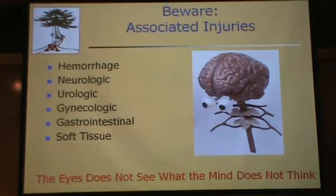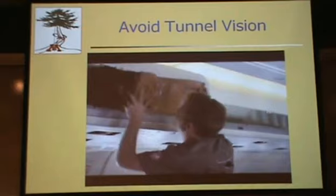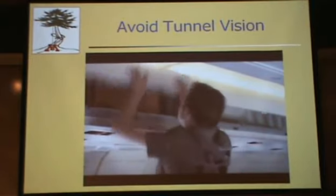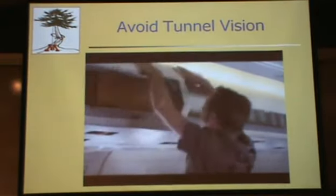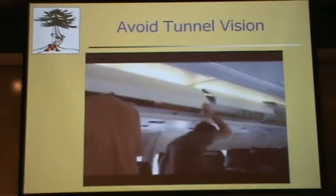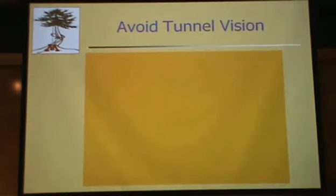So be aware of the associated injuries: hemorrhage, nerve, urology, gyne, GI, and soft tissue. Pretty much, the eyes do not see what the mind does not think. So you have to be really aware of it and try to avoid the tunnel vision that often can occur. Focus on the one area, but make sure that everything is looked at.